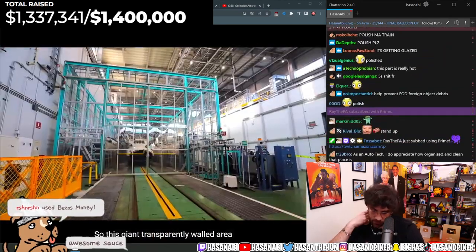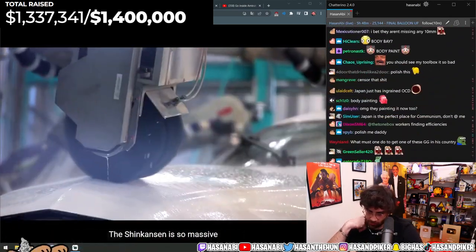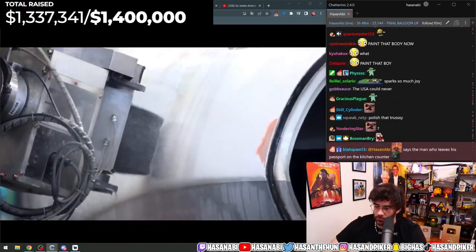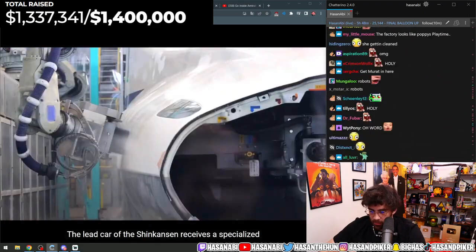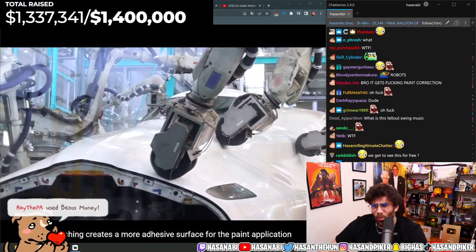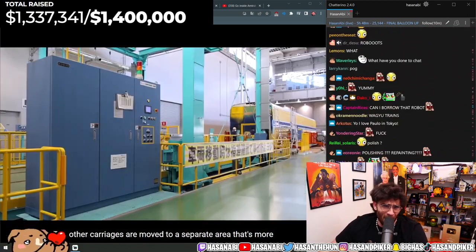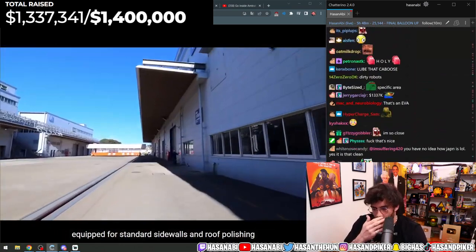So this giant transparently walled area is where the Shinkansen body gets polished. The Shinkansen is so massive that automated robot arms are used to ensure that the paint is applied evenly. And just before this, the lead car of the Shinkansen receives a specialized automated polishing treatment in this specific area. Due to its unique aerodynamic shape, the polishing creates a more adhesive surface for the paint application. The other carriages are moved to a separate area that's more equipped for standard sidewalls and roof polishing.